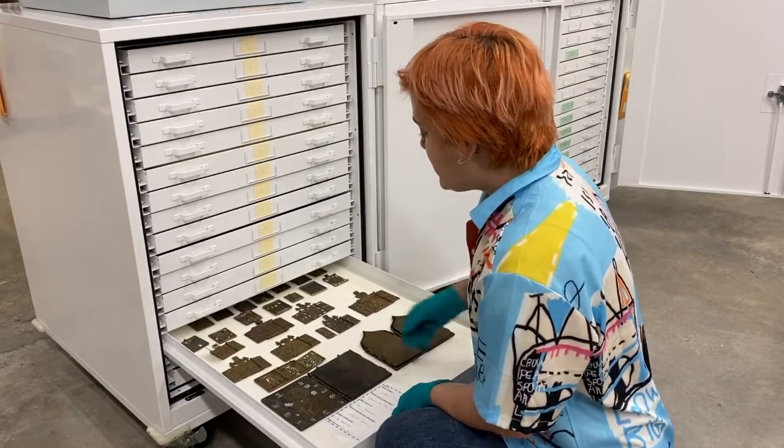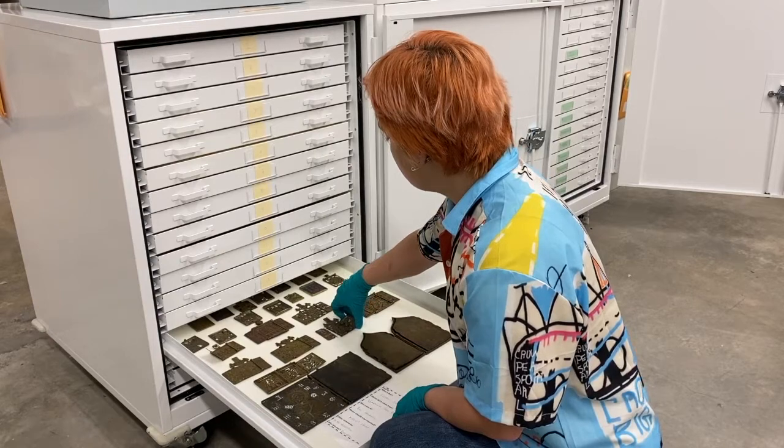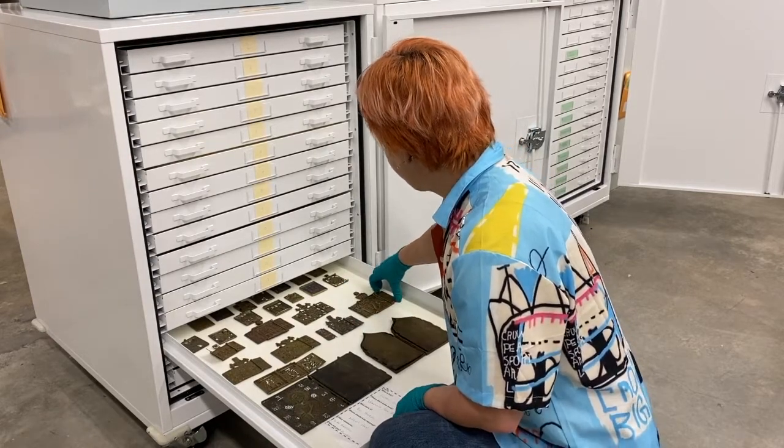These are more icons in the form of triptychs. They could be set up around the house on small altars. They could be carried.